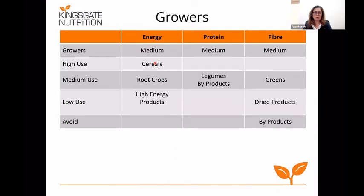Growers, similar, so we're moving on, medium, medium, medium. So cereals, root crops have moved up for these animals, but the high energy products have moved down because they're starting to lay down fat, but they can have a little bit. Legumes, still in the middle here, don't go overboard, but don't underdo them. Greens, yeah, they can have some greens, why not? Let's start building those fibres, let's start providing them with some good sources of natural vitamins. Dry products, yep, they can have some of those as well. They can have the hays, the silages, as long as you're getting enough in them and that they are on their target condition score number three.